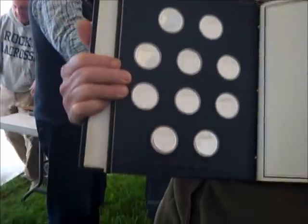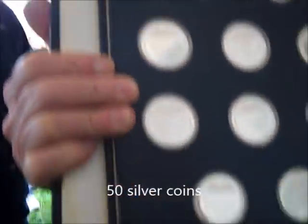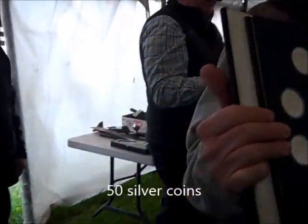Bidder 179 the buyer. I'm at an 800 with a good eight, now quarter. I'm at an 800 and a quarter. You bought them. $800. You won them both.